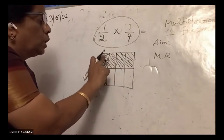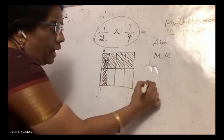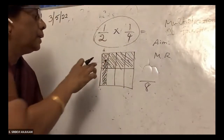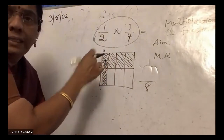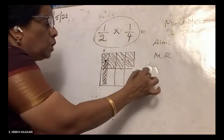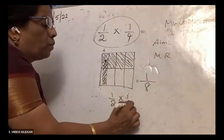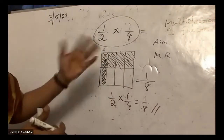You ask them to count. 1, 2, 3, 4, 5, 6, 7, 8. Out of 8 parts, you have to ask the children in which part both the colors are mingled together. In only one part. Out of 8, one box only, both the colors coincide. So out of this one, now your answer is correct. 1 by 2 into 1 by 4. 1 by 2 of 1 by 4 is 1 by 8. Like that we can show to them.